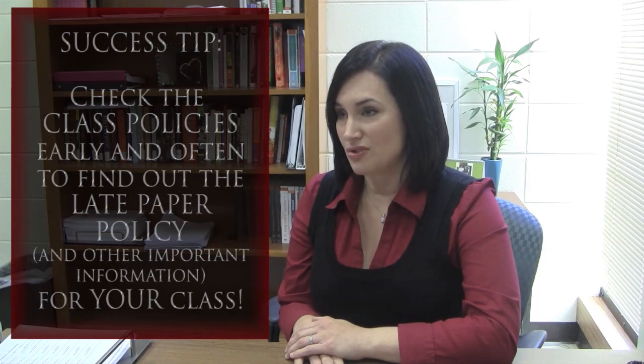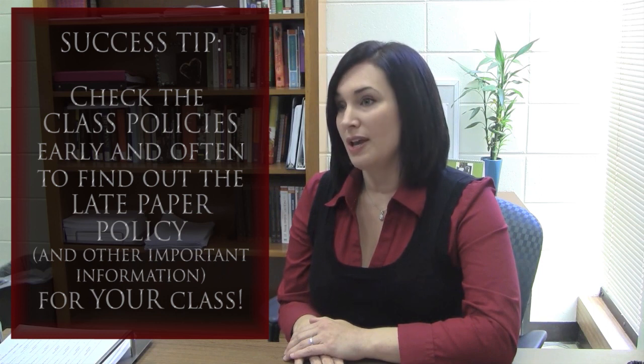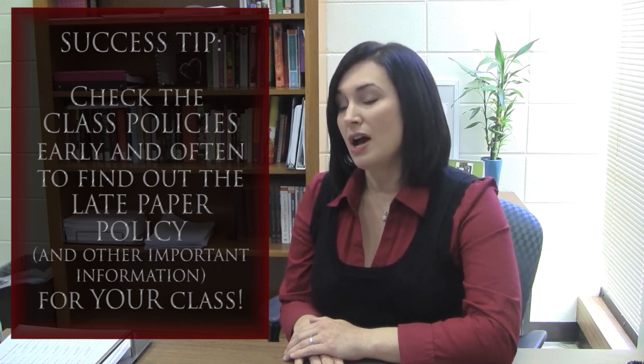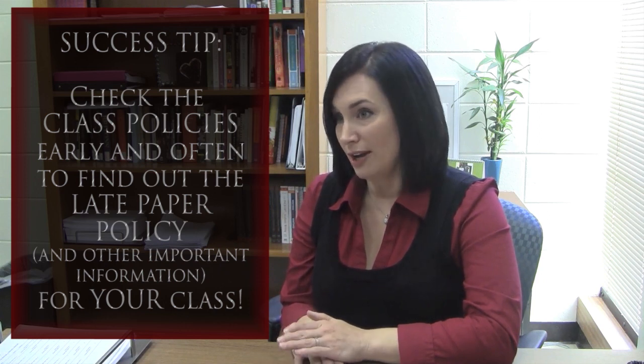Each individual instructor sets their own requirements for turning papers in. Sometimes instructors will not accept late papers, and so if you turn a paper in late, you will receive a 0 for the assignment. Other instructors will accept the paper late, but with a reduction in grade. And if your paper is going to be late, communicate immediately with your instructor.